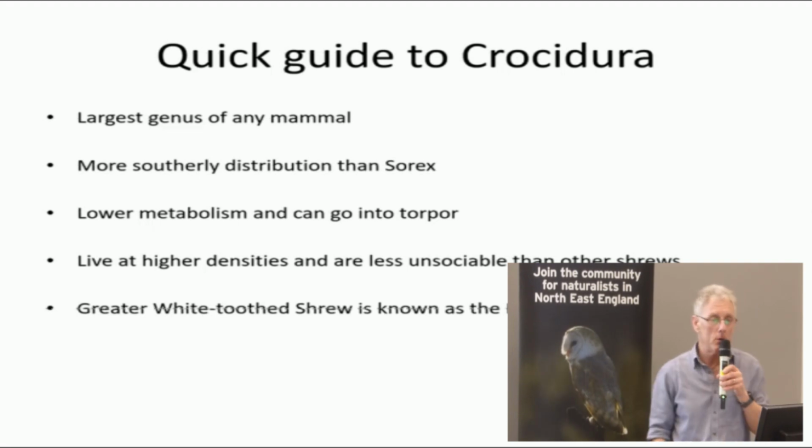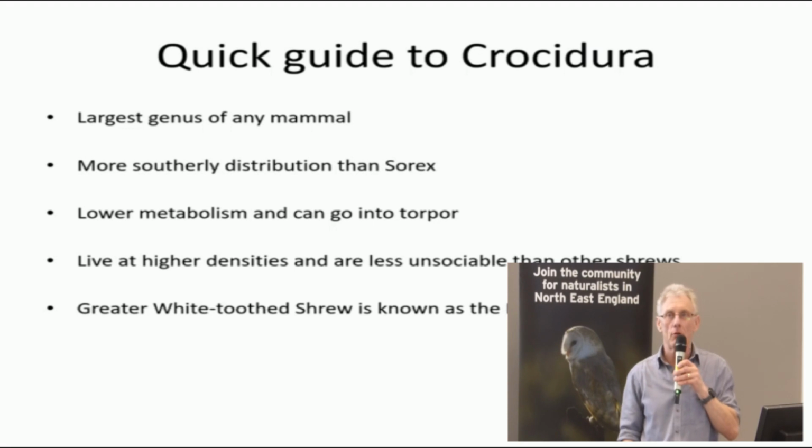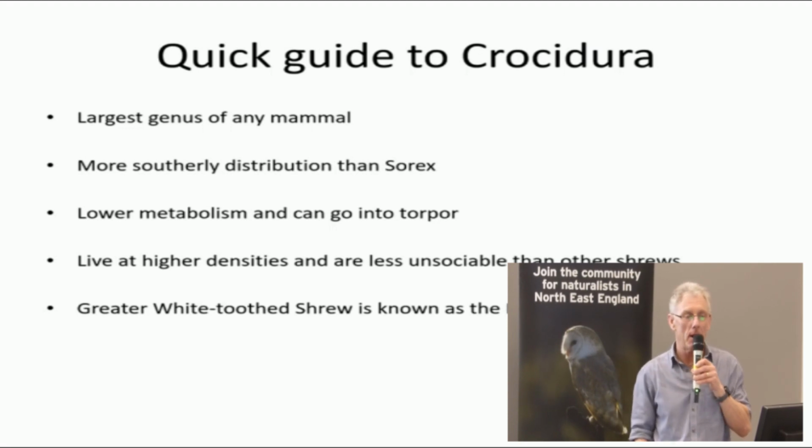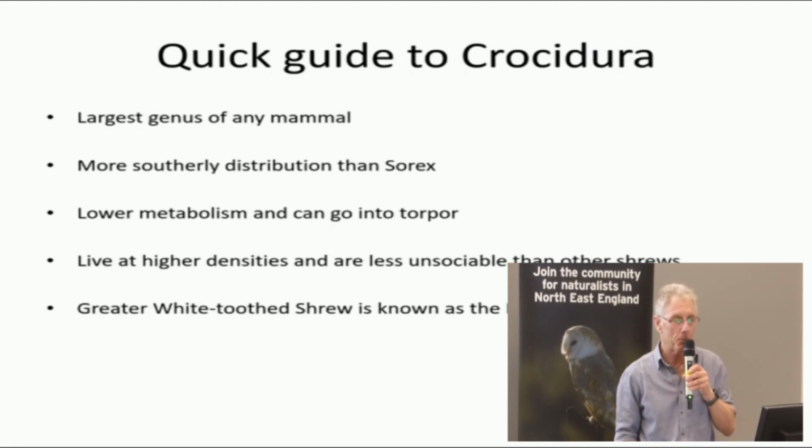There are quite a few in Europe, and the one that turned up in Melissa's house was right midway between a lesser and a greater white-toothed shrew, so we had to send it away and get the DNA done to find out what it was. But there are quite a few to choose from.